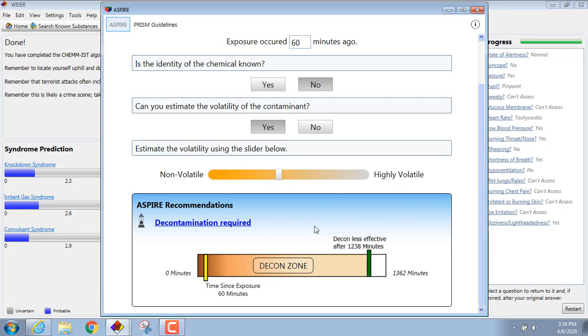Now, if you look, it says basically, you're wasting your time if you're deconning the people after 1,238 minutes, right? So it's just saying, look, this is where you got to get after these people, somewhere between the exposure time and 1,238 minutes. Now, if I had a more volatile chemical, you can see that this number here is going down, because obviously the chemicals should be evaporating off the people who were exposed.